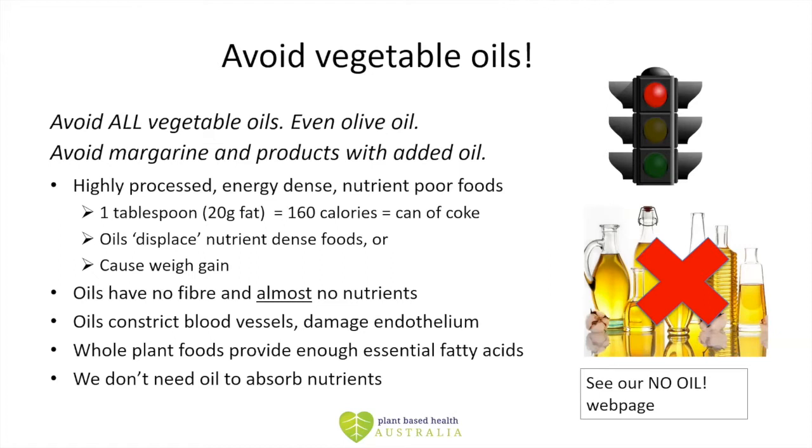It's about 120 calories. Now, if you add oil to your food, let's say you tip that tablespoon into your rice and bean dish, it's either going to displace more nutrient-dense foods, because for the 160 calories you could have had of rice and beans, you've replaced it with oil, which has almost no nutrients, or, as happens with most people, it doesn't displace any foods on your plate, it just adds calories and causes weight gain.